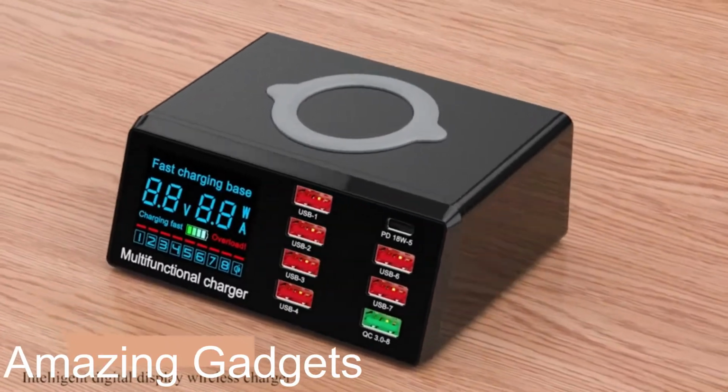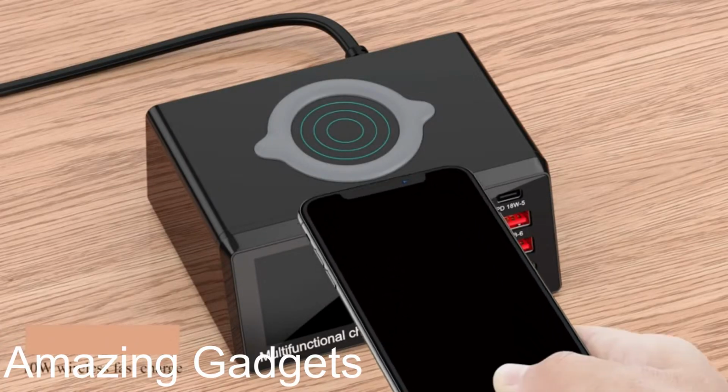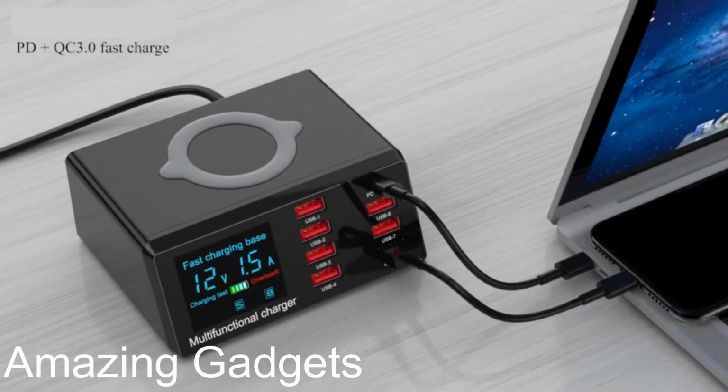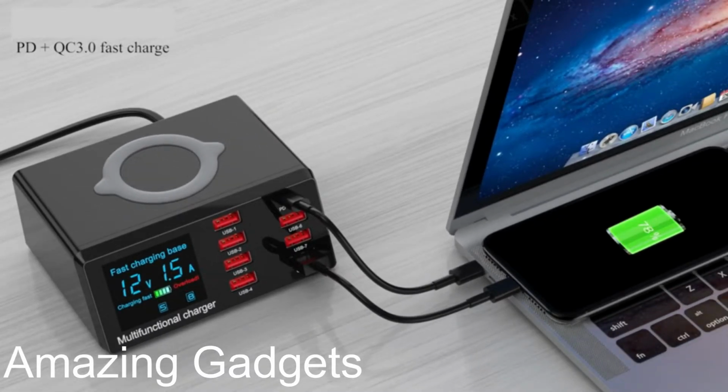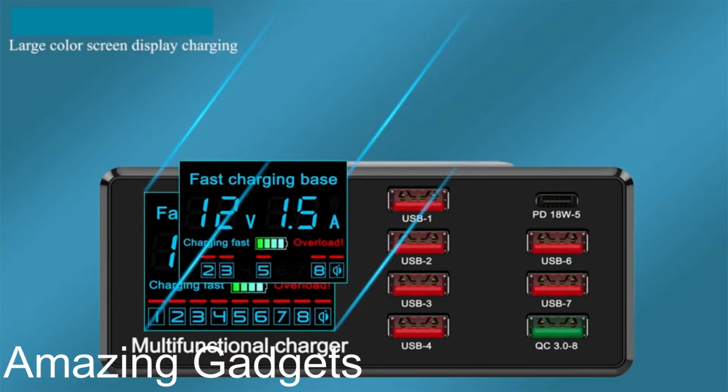This real high quality charger has short circuit protection, overload protection, temperature protection, overvoltage protection, overcurrent protection, overcharge protection, using fire retardant material PC plus ABS, stable quality and reliable. High quality mobile phone charger with LED display, smart display, iView display.